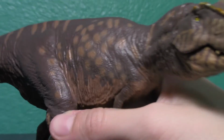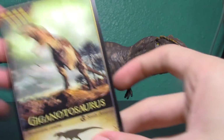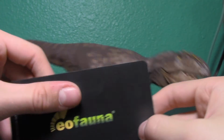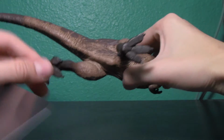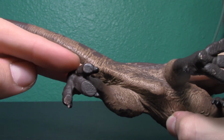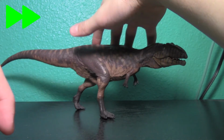And then the other thing that I'm going to give this figure a bonus point for is that it came with this pretty cool battle card that EoFauna has been giving out with all their figures. I do want to get the other two. And there's a perfect example of the standing capabilities of this figure, and unfortunately you can see it's getting kind of scuffed up on the bottom of the feet because of that, and I think this hand is also getting some of it, which really sucks.